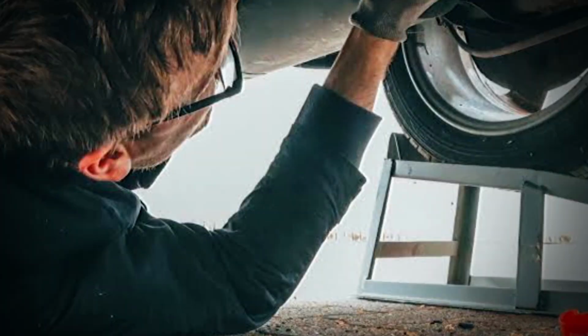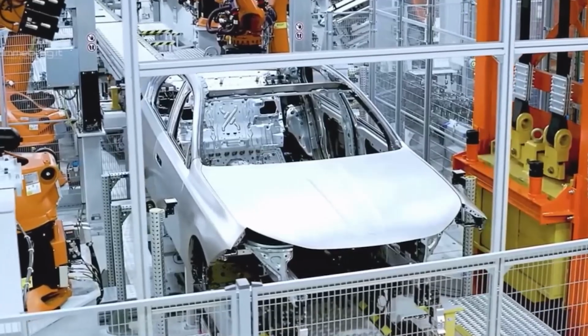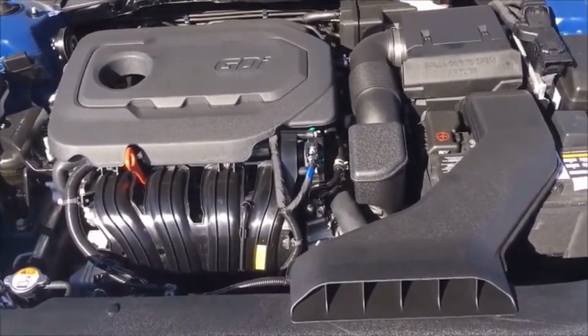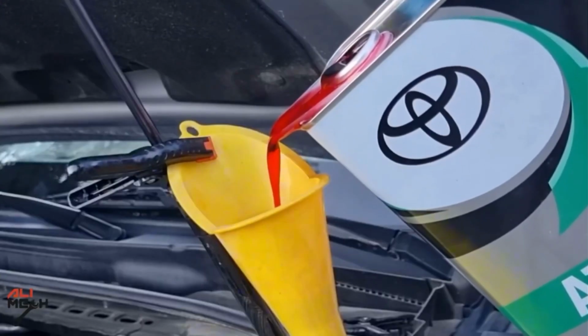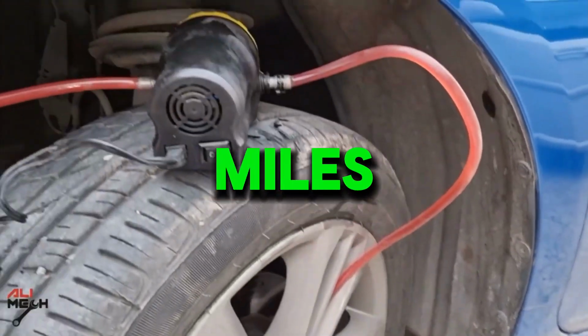Technicians have seen cases where sensor failures led to oil overfilling, causing serious engine damage. Manufacturers save about $12 per car by removing the dipstick. Modern cars also come with sealed transmissions marketed as having lifetime fluid, but lifetime usually just means the warranty period. Real mechanics recommend changing transmission fluid every 40 to 50,000 miles.